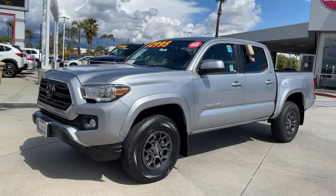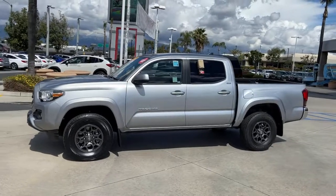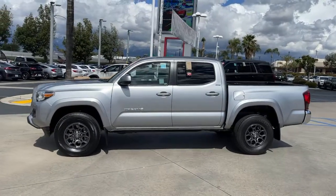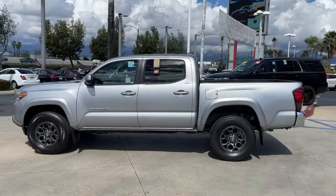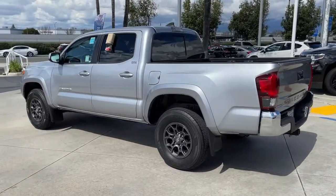Enjoy the view of this 2018 Toyota Tacoma. This vehicle still has fewer than 25,000 miles on the clock, so it won't last long. You'll be comfortable, connected, and focused on the road or trail ahead in this capable Tacoma.